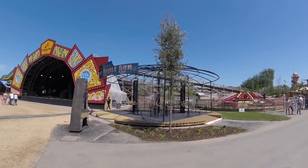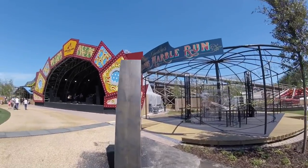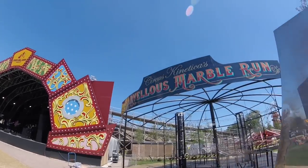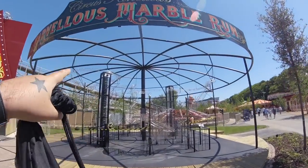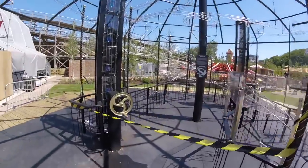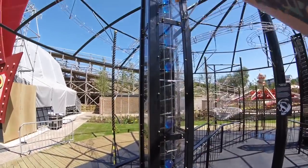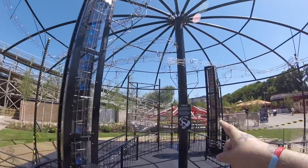What's that? Oh yeah, marble run. What's this? Oh wow, it's like an art installation. Amazing. Marvellous marble run. I hope you can hear me all right. It's like an art installation. It's all closed off though, obviously. You turn the wheel, the ball goes up there, and it comes out the track and goes round. That's really cool, is that?